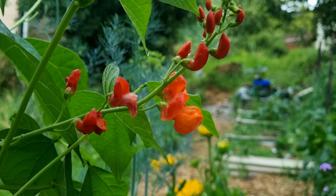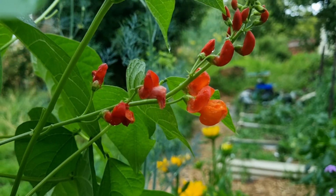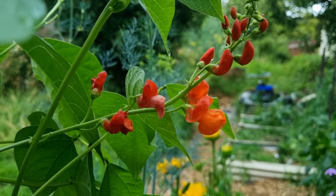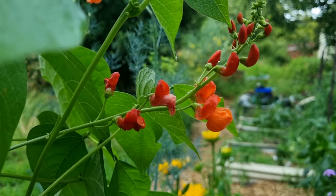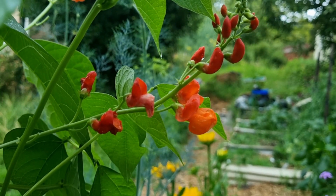These are the scarlet runner bean blooms. Eventually they'll fade away and the bean pods will form, which are really delicious and easy to grow. This plant is the perfect mix of beauty and usefulness.